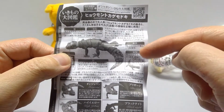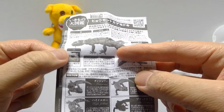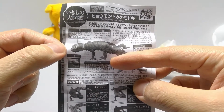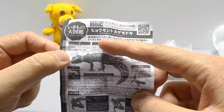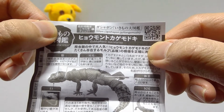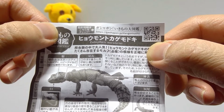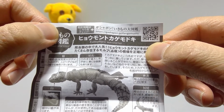So you just get tail, body, hands, mouth, eyes, ears, arms, all the stuff. So pretty cool. Apparently, for those wondering what the scientific name is, it's called Eublepharis macularius. I don't know.